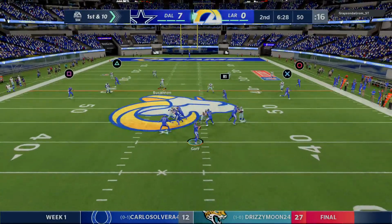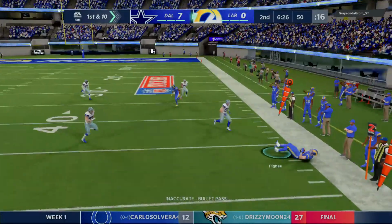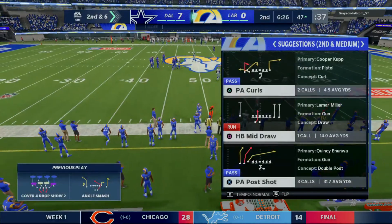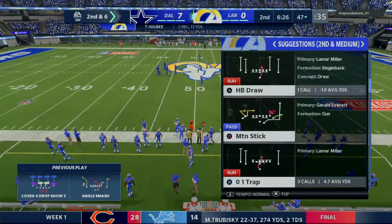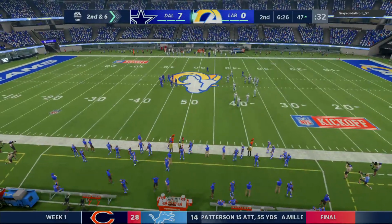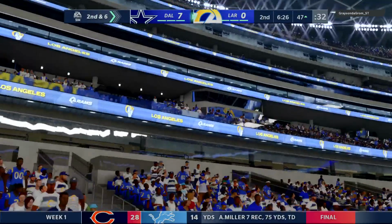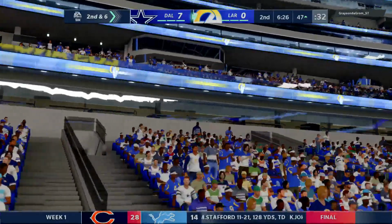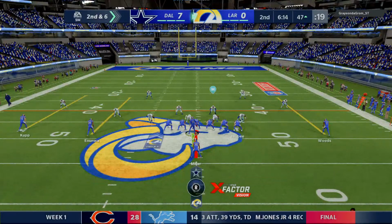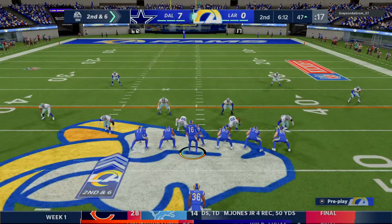From the 50, it's Goff. Open man is Higbee, the tight end. And he's able to take it across midfield before going out of bounds. They'll contain him to just 4. Second down on the pickup. 2nd and 6. Four yards on that last completion, so that sets up 2nd and 6.